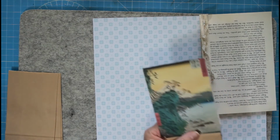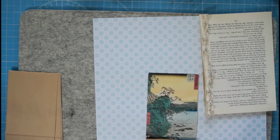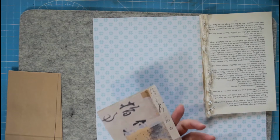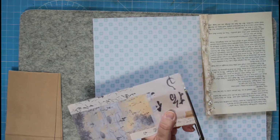Well, that wasn't a very good cut, was it, Catherine? Look at that. Bodgy. As Rachel would say, bodgy crafting. That's better. Isn't that lovely? I do like that. Let's trim this edge off.